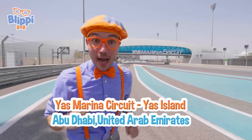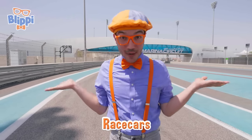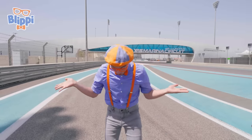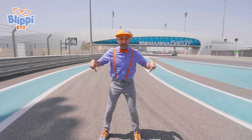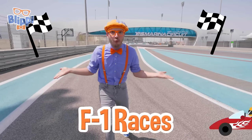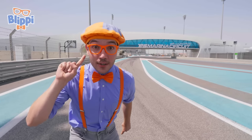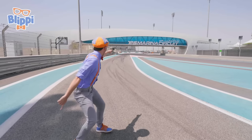Hey! It's me, Blippi. And today, we're here at Yas Marina Circuit in Abu Dhabi in the United Arab Emirates. I'm so excited because you and I get to learn all about race cars. Yeah! Whoa! Do you see where I'm standing? Yeah, I'm here on the racetrack. This is where they have F1 races. Yeah, those are really, really fast cars. Do you hear that? Whoa!